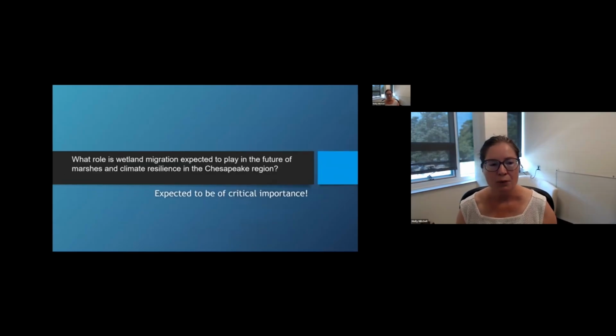So we're going to start by talking about what role wetland migration is expected to play in the future of marshes and climate resilience in the Chesapeake Bay region. And the short story is we expect this to be really important. Marsh migration is a really important process for how marshes are going to persist in the Chesapeake Bay region, but really around the United States. I realize not everybody on this call is from the Chesapeake Bay region, so I'm going to give you some information that's not strictly for this region.